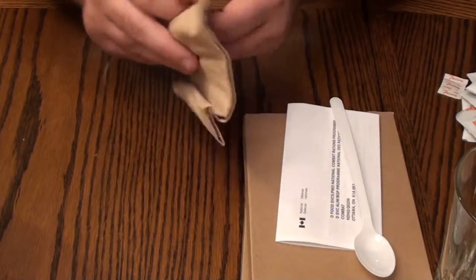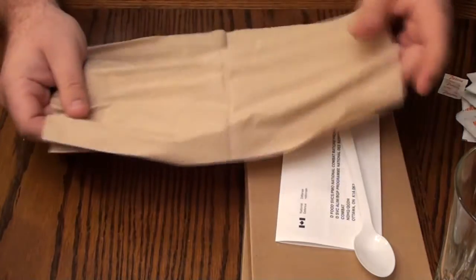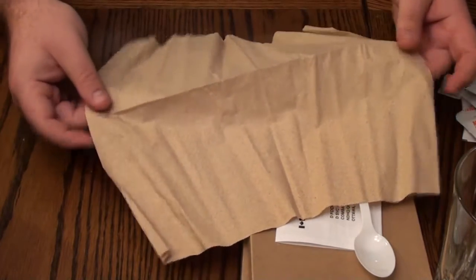Finally, the napkin, serviette. Napkin's a diaper. Serviette for your bum or your face. Well, let's get this stuff plated.